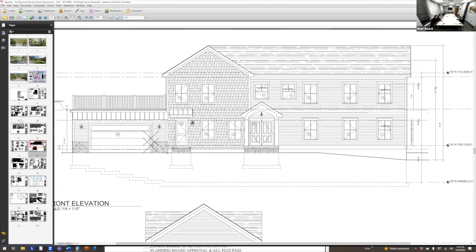Just to guys' point, it's so flat. There's not going to be even any shadow lines or anything created. So I don't know if that's just like you said, some articulation. So you'll be automatically on in 2 weeks. Thanks, Vladimir.